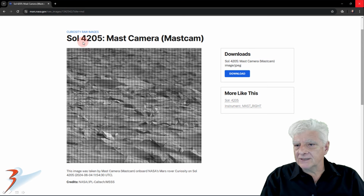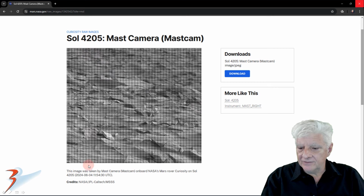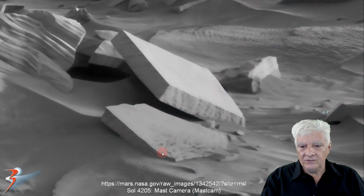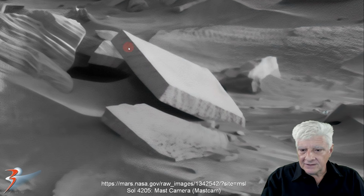Mastcam took this photograph on Sol 4205, 2024-06-04. And we'll be zooming in on the blocks over there, folks. Two very similar ones. You get the nice uniformity in the thickness of each. Straight edges and right angles. And then very smooth, flat surfaces.